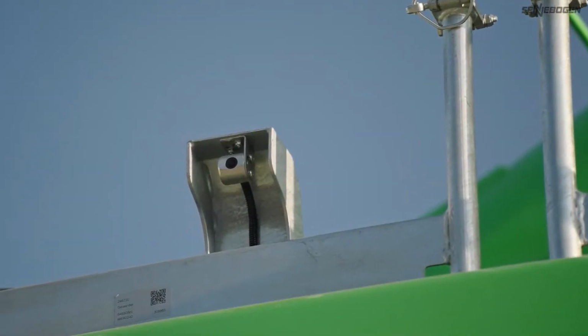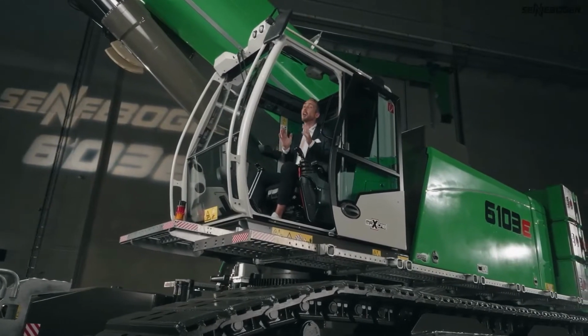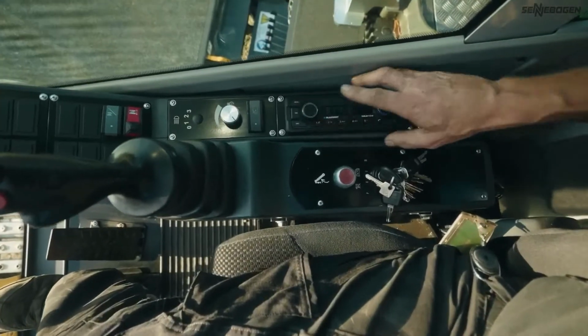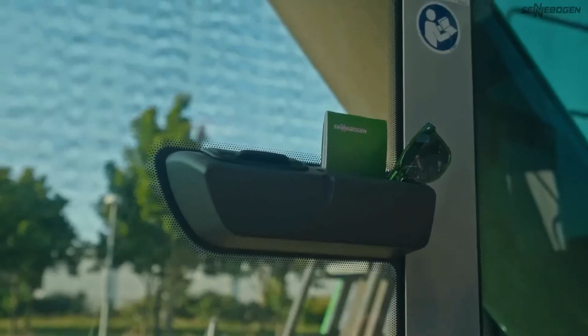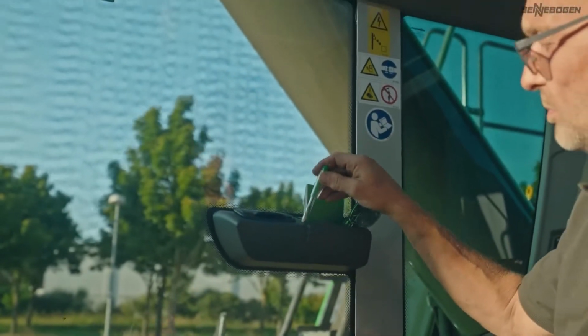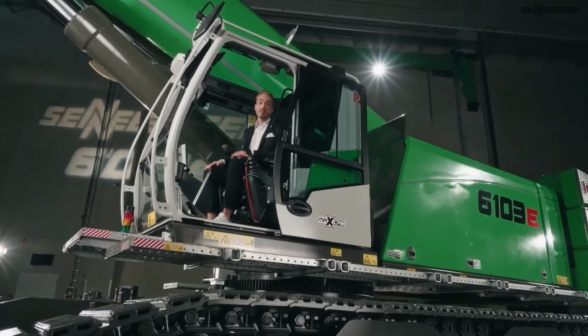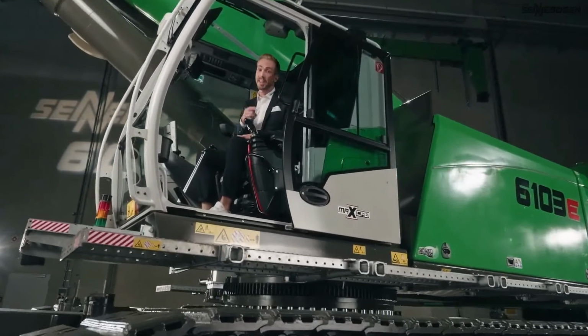Cameras extend your field of vision to the side and behind the machine, so you won't miss anything that happens around you. Your entertainment has also been taken care of thanks to the radio with Bluetooth. You decide what you want to hear, and handy shelves and storage space let you keep all the essentials with you, neat and tidy in your living room. Sounds like the best workplace on a construction site, don't you think?